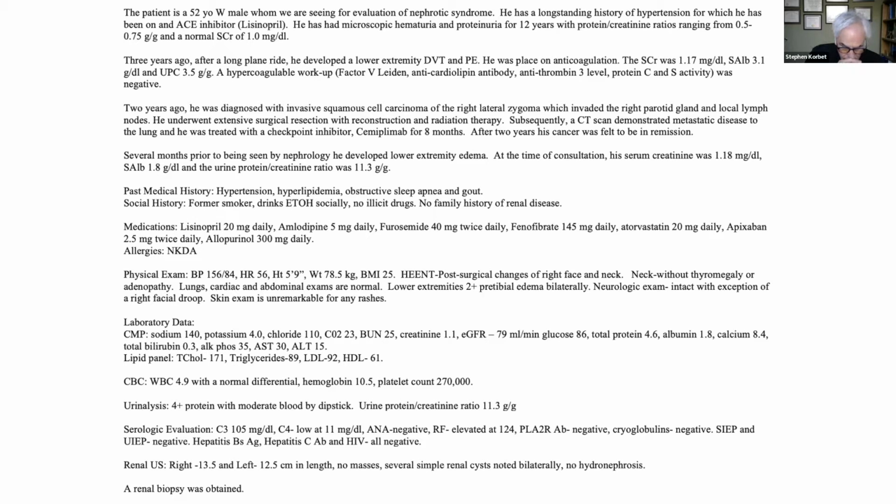The laboratory data at the time of the biopsy demonstrated sodium of 140, potassium of 4, chloride 110, CO2 of 23, BUN of 25, creatinine of 1.1 with an estimated GFR of 79. His glucose was 86, total protein 4.6, albumin 1.8, calcium 8.4. Total bilirubin and LFTs were normal. His cholesterol was 171, triglycerides 89, LDL 92, and HDL 61.